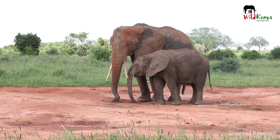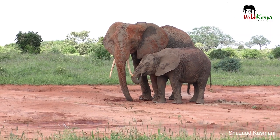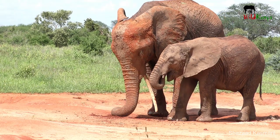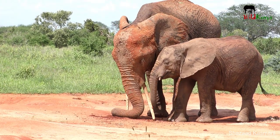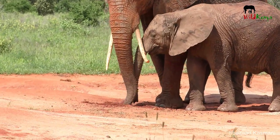Animals eat sand and dirt to supplement their diet with minerals and salts. Elephants usually eat sodium-rich particles of soil when they do not get enough of it in their diet.